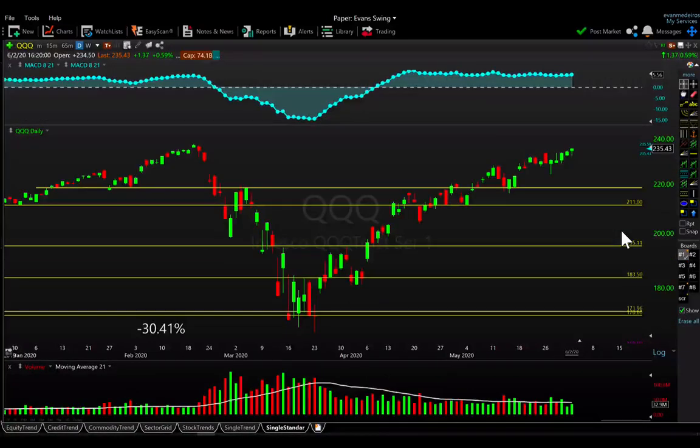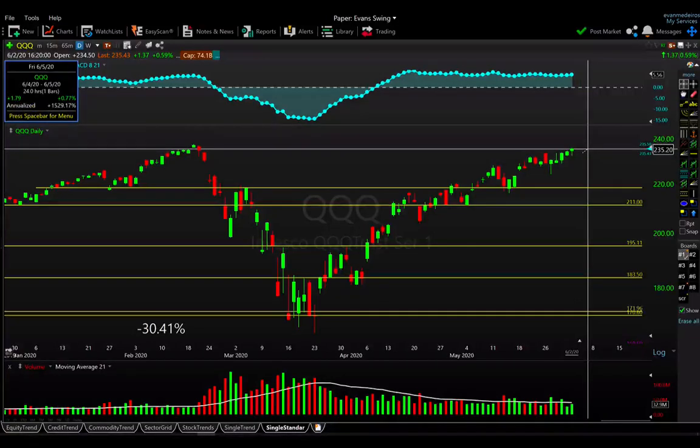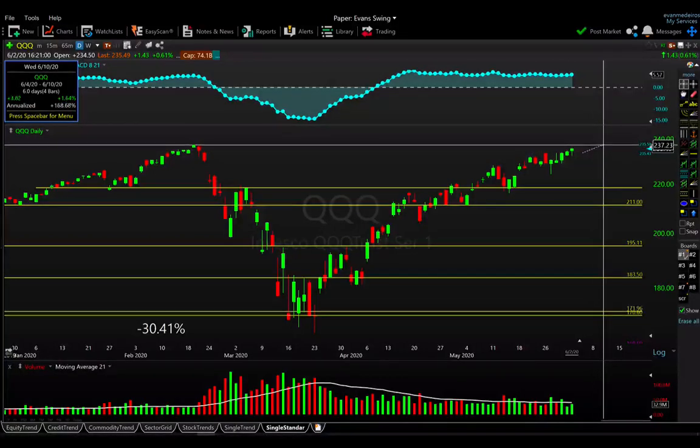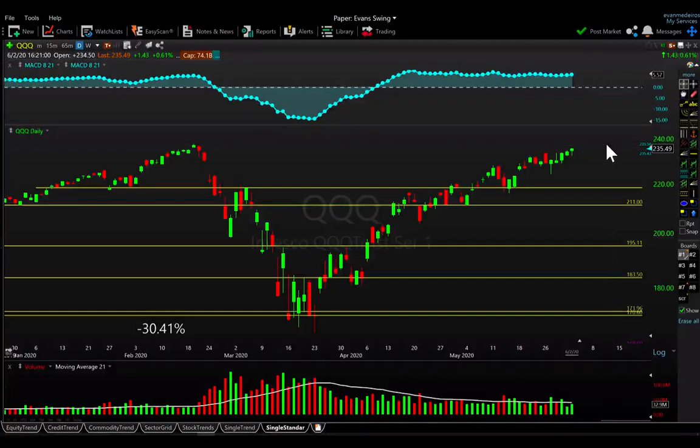Last but not least is the NASDAQ 100. NASDAQ 100 is nearly back to its all-time highs. It seems close enough now that it just needs to get there and test it. All the headlines will come out when the NASDAQ 100 starts making new all-time highs. So really close to it. In fact, this is an unadjusted chart, so I actually don't know if, including dividends, we are already back at all-time highs. It's quite possible.